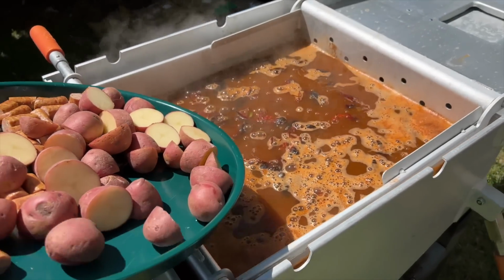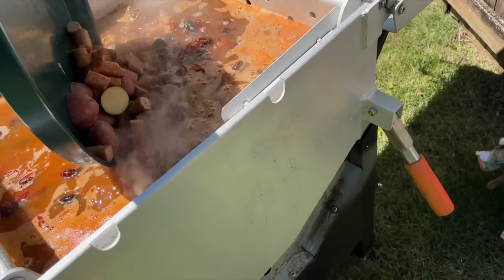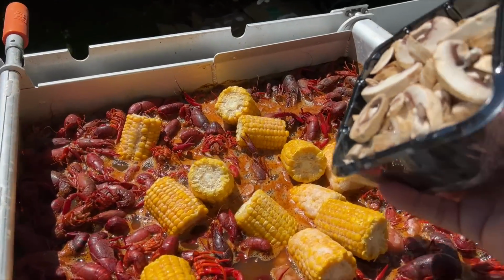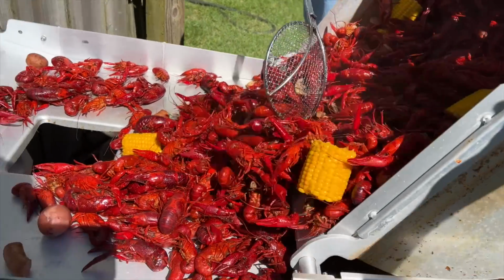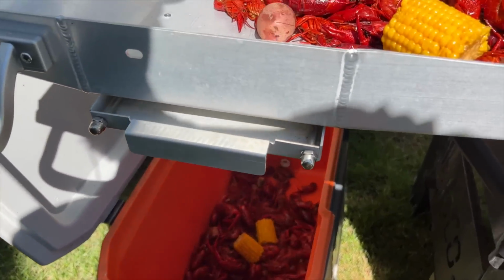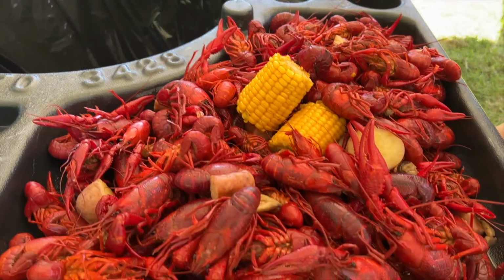You bring the water to a boil, add your crawfish, sausage, and potatoes, and leave the burner on until it comes back to a boil. Then turn the heat off, add the corn and mushrooms, and let it soak for 17 minutes. And I love this cart style cooker made by Loco. You can dump the crawfish out onto the lid and either eat them off the lid or slide that tray over and pour them down into a cooler. And now it's time to eat.